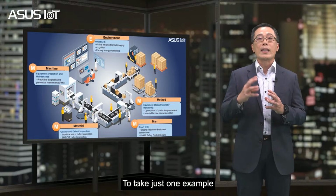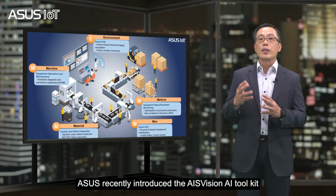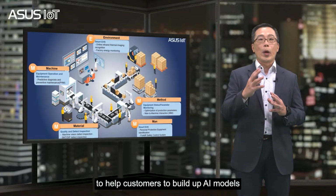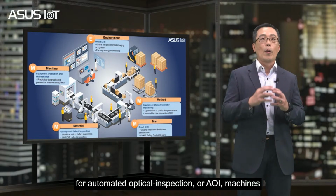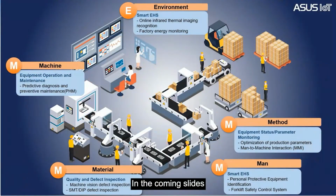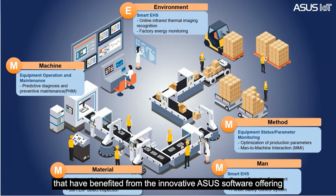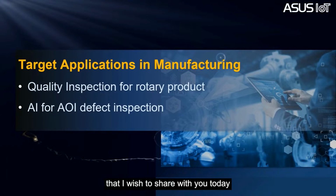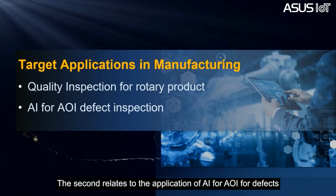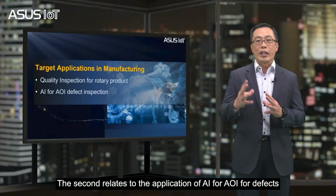To take just one example, ASUS recently introduced the Ice Vision AI Toolkit to help customers build AI models for automatic optical inspection, or AOI, machines. In the coming slides, I'm going to share two major applications that benefit from the innovative ASUS software offering. So let's explore those two typical applications that I wish to share with you today. The first is quality inspection for rotary products such as pumps and motors. The second is related to the application of AI for AOI for defects.